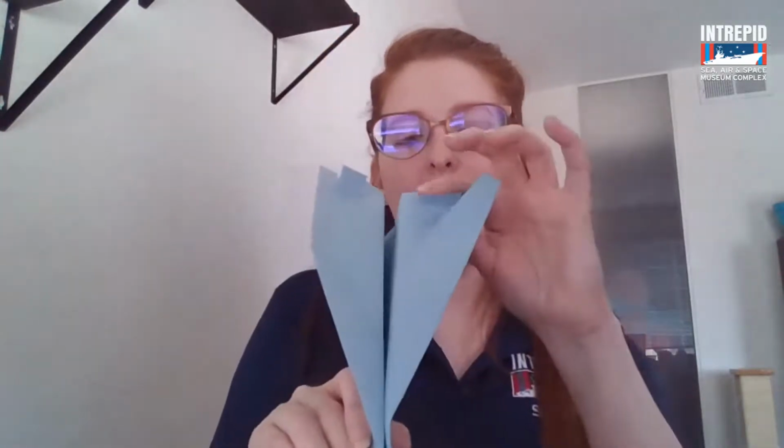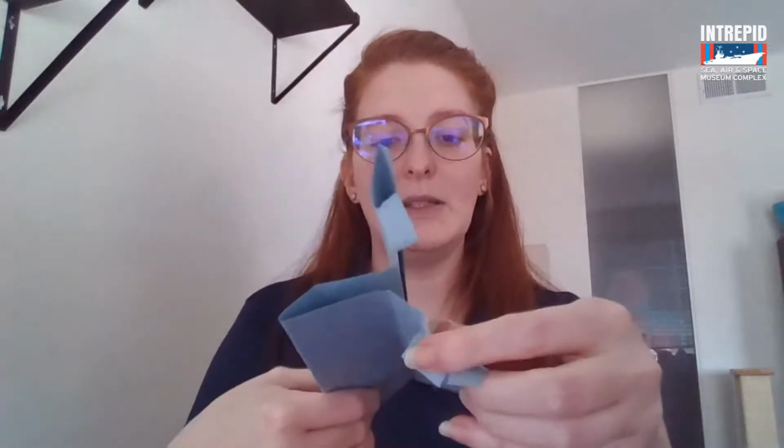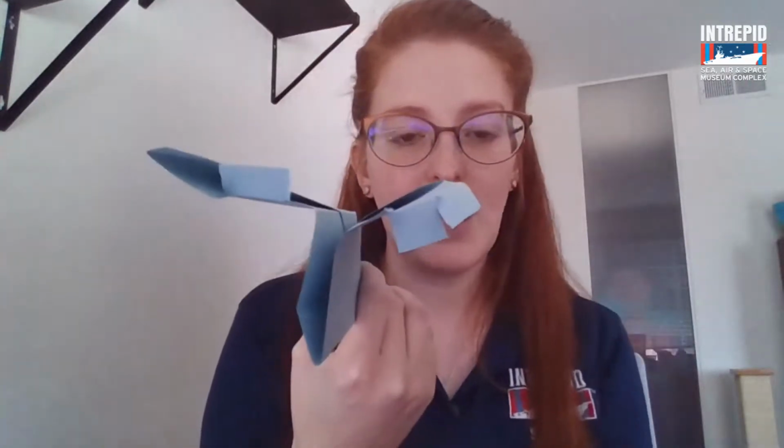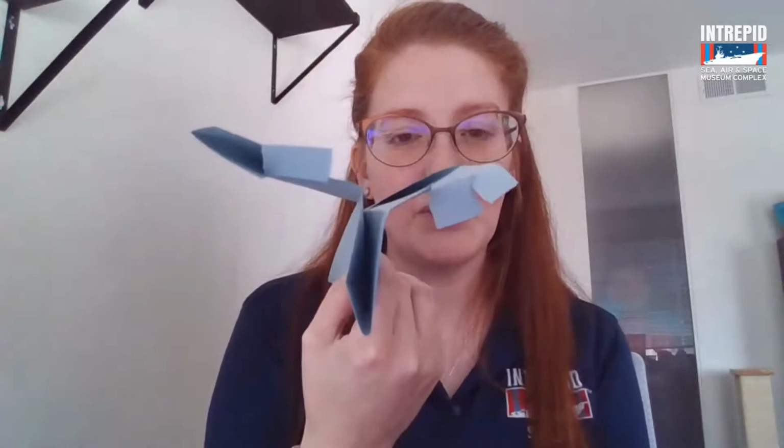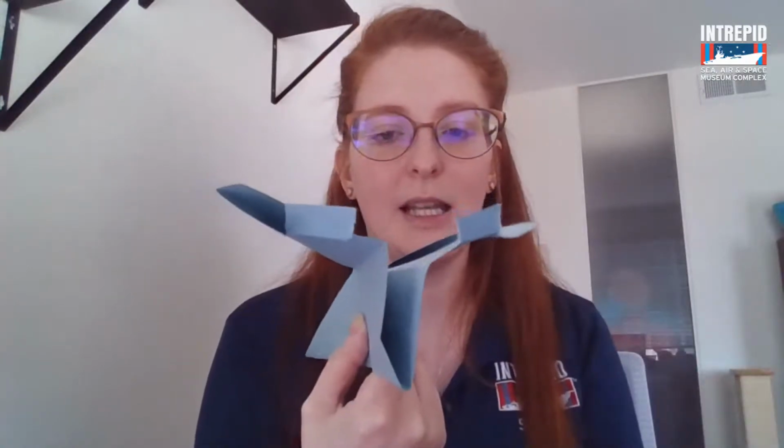Now, you don't want to fold them all the way down. You just kind of want to let them sit there because you're going to want to change them later. You might want to put them down. See what happens if you toss your airplane in different directions. See what happens if those are face down. So don't fold them completely down. Just have them sitting there like that.